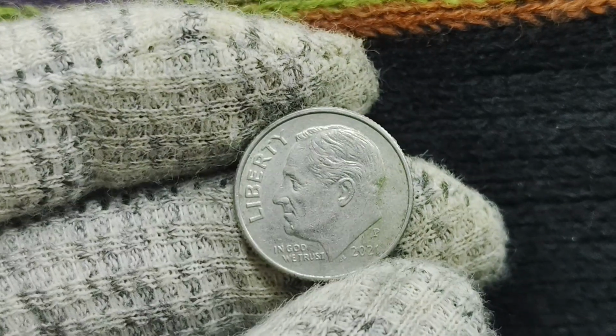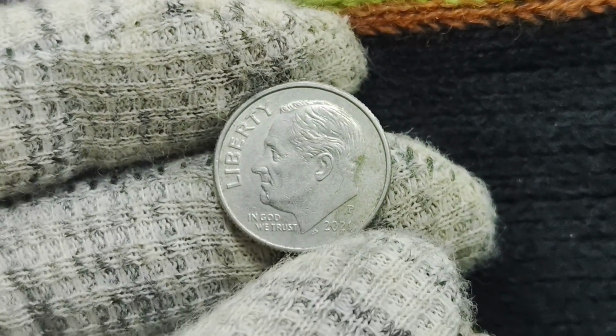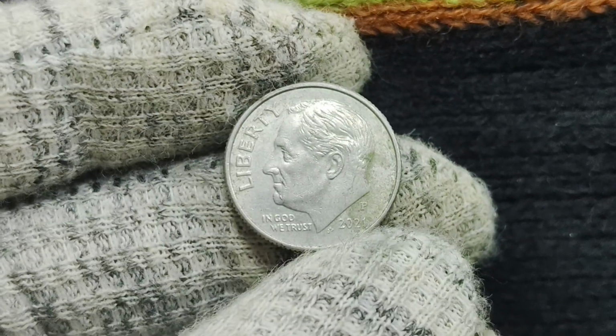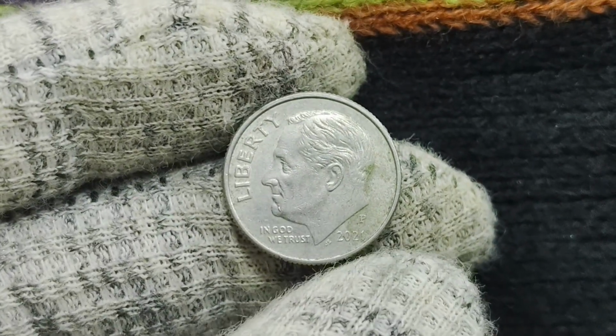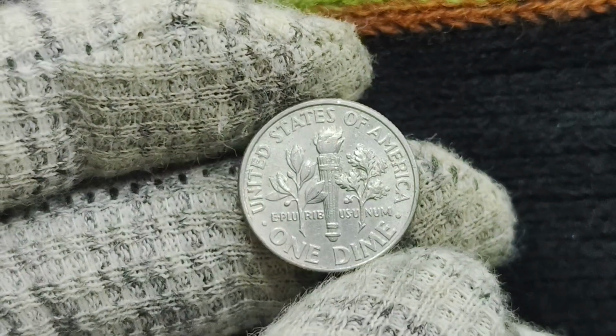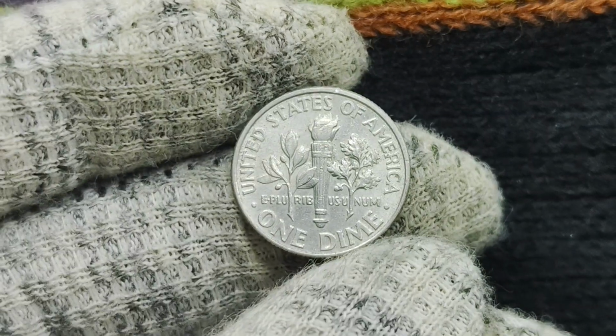The world of rare coins is full of surprises, and the 1941 Mint Mark 1 dime is one of the most remarkable finds in recent history. For collectors, these mistakes can be priceless treasures. So, take a close look at your coin collection. You never know if you're sitting on a fortune.